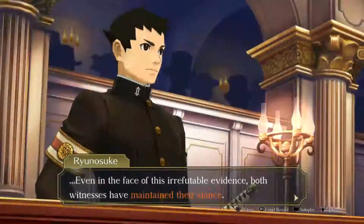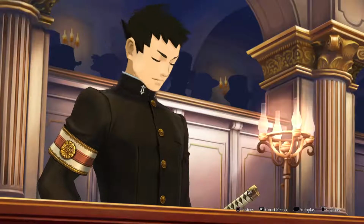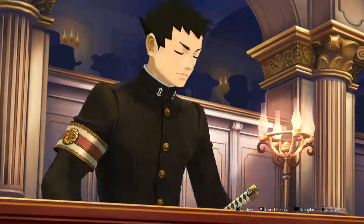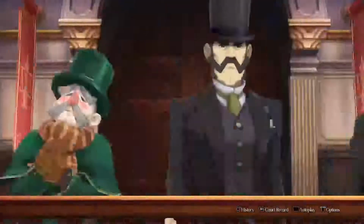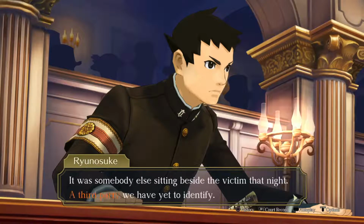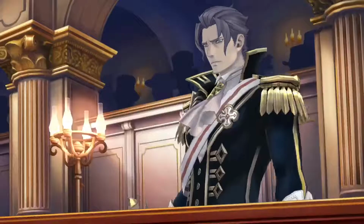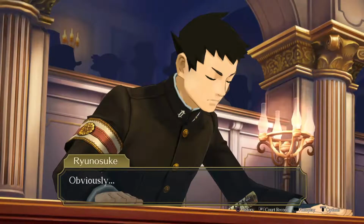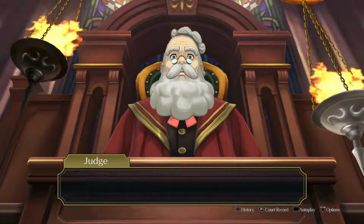The point is, even in the face of this irrefutable evidence, both witnesses have maintained their stance. Yet their testimony remains unchanged. Exactly, they both adamantly swear that they clearly remember seeing blood on both hands of the assailant. In short, their memory of events is correct, and the testimony reveals the truth. It was somebody else sitting beside the victim that night, a third party we have yet to identify. And the victim's blood was on that passenger's hands, both of them. And who was this third party? I don't know. Obviously, the true culprit. Extraordinary.